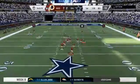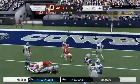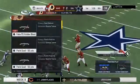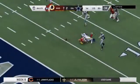They go play action with Haskins. Looking deep for Julio. And it's incomplete. Both players had a shot at that one. Neither can get it. And it brings up 4th down.